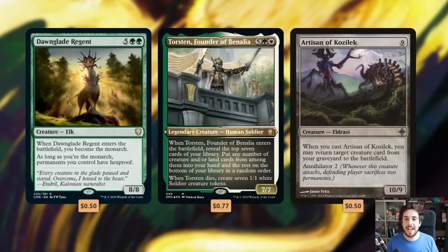And then once we actually have Hamza on the battlefield and we have counters on our creatures, the fun truly begins. We start playing really expensive, splashy, bomby creatures, essentially, for really cheap. Like Dawnglade Regent, we can cast for just 2 green once we have 5 creatures with counters on them and Hamza on the battlefield. All our stuff has hexproof. We have the Monarchy. We're chilling with an 8/8.